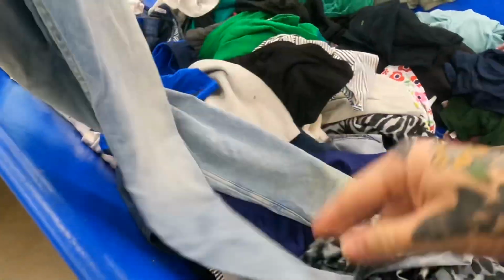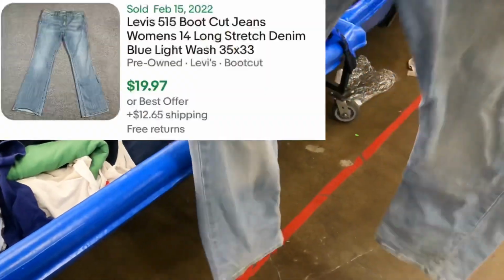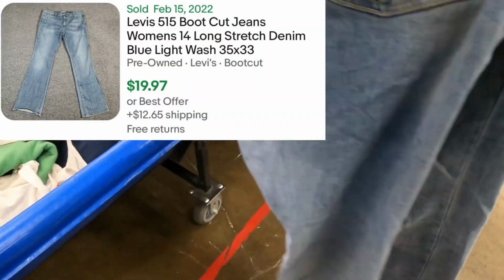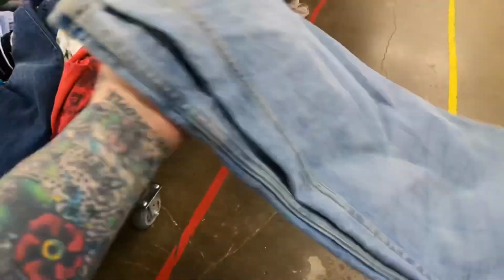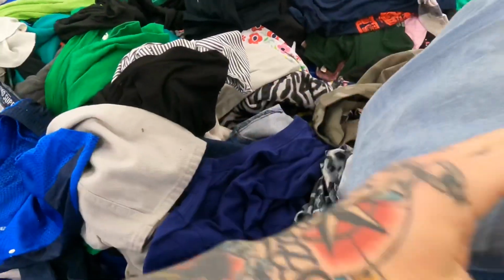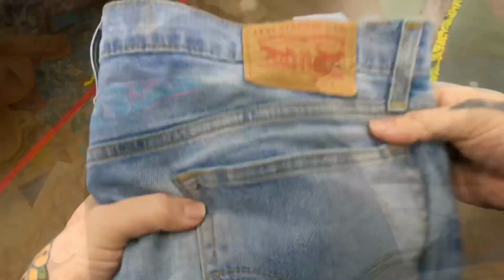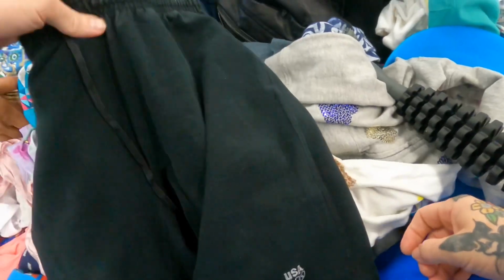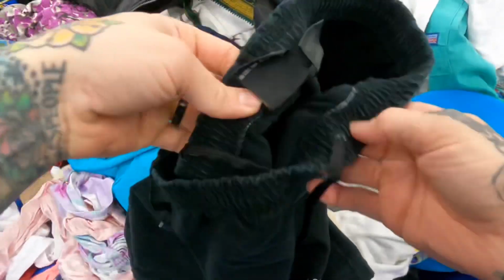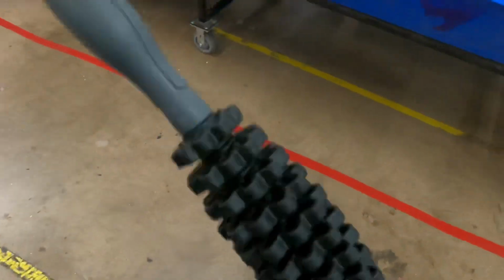There we go, 513s, and they've got a nice color to them. You can still look them up. Actually, yeah, it still comes out sometimes. We'll hold them for now. Well, get those. I'm going to use this at home.